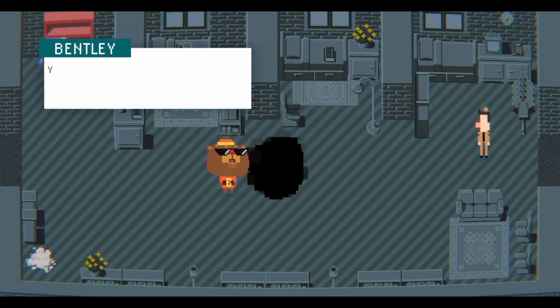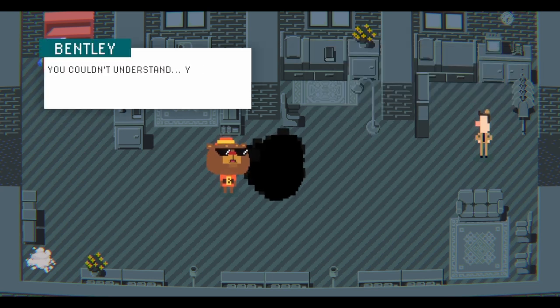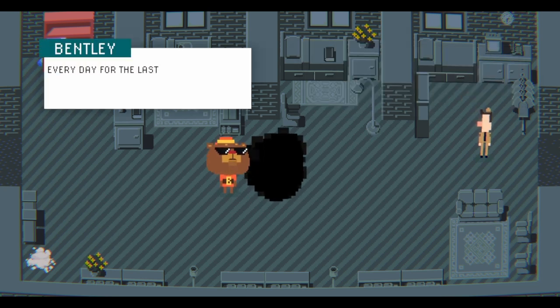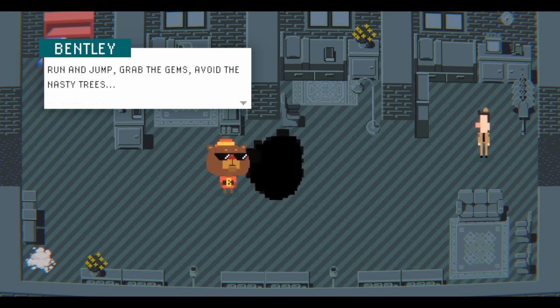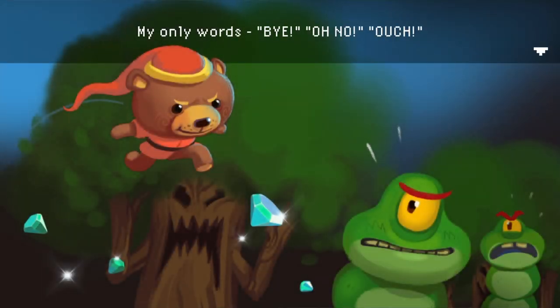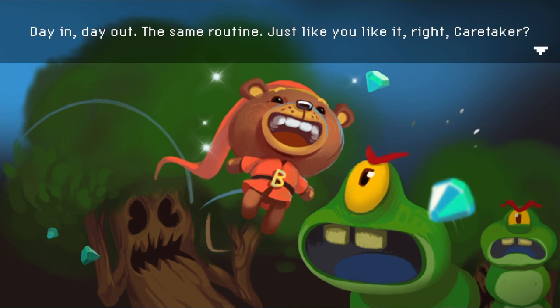So you've made it past the last anomaly. Better than I would have guessed, caretaker. When it comes to cleaning up messes, I do what I gotta do. But why, Bentley? Why are you doing this? Couldn't understand. You're not a performer. What does that have to do with the anomalies? Every day, for the last 40 years, I've been playing Crystal Castles, just like always. Run and jump. Grab the gems. Avoid the nasty trees. My only words, bye, oh no, ouch. Day in, day out, the same routine. You like it, right, caretaker?